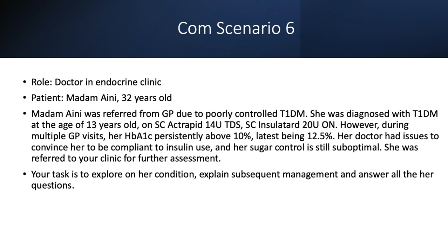Actually, even if the candidate didn't ask you regarding pregnancy, this is a scenario that you should offer by yourself, because you see that it's uncontrolled DM and she is also in the reproductive age group. So it's important for you to ask, do you have any plans for pregnancy later on? You must go into this topic straight, because we know that HbA1c more than 8% alone already carries a risk in pregnancy, be it for the maternal or the baby aspect. So she definitely needs optimization.